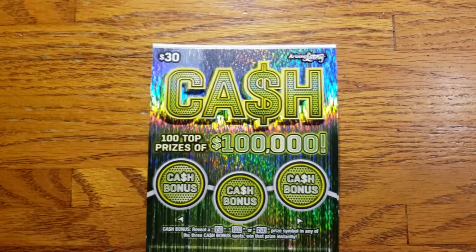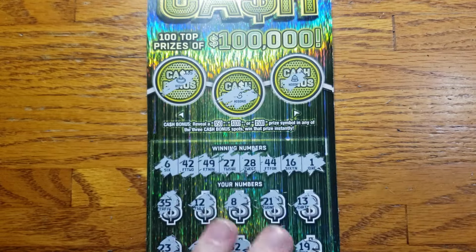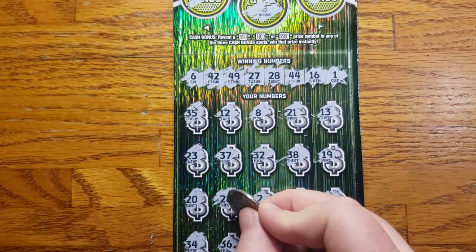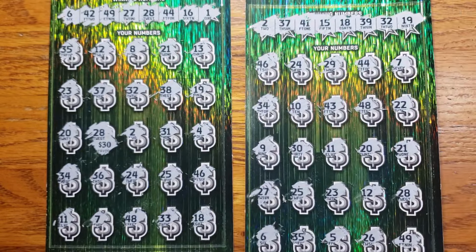See if we get anything up top real quick. No, nothing up top. All right, moving back down to the 28 here. Let's see, something big here. We got $30. Got a little something back, half our money back for the session.